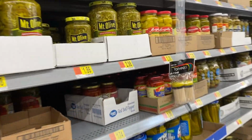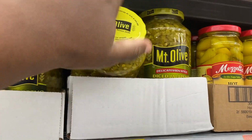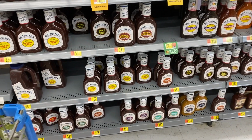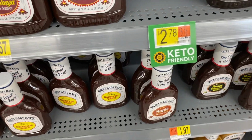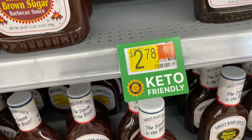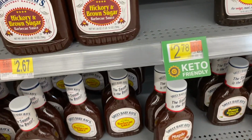You guys know I like using my pickled jalapenos on my salad, so I'm going to pick up another jar of these. I wanted to stock back up on my no sugar added barbecue sauce, and they're gone. They're all sold out. They're gone. So I'm going to try to order it online. But yeah, they cleaned them out.